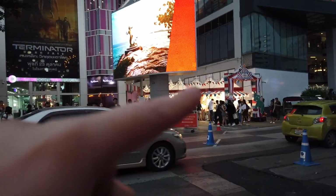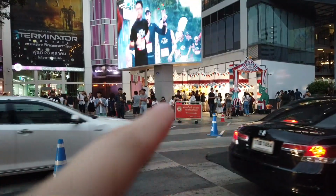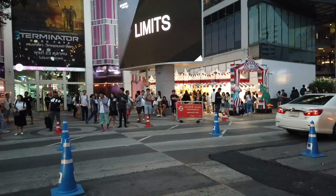Next destination is that little area there. It's like a Changi as well. And we're just gonna check out the clothes there.